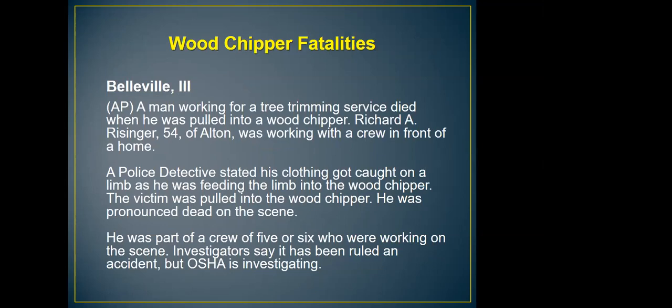So these things are happening out there, and they're devastating. They're awful. I can't imagine being on the scene and watching one of my friends getting killed in such a horrible way.